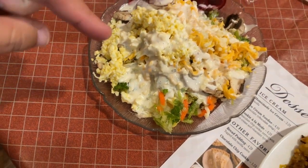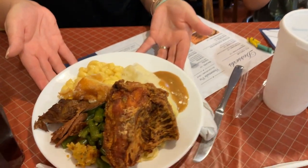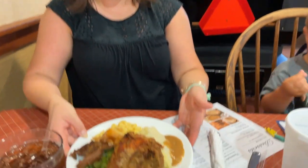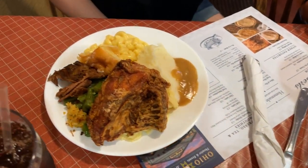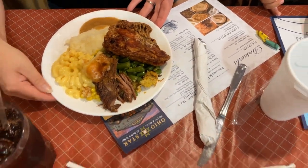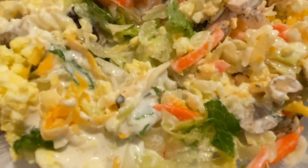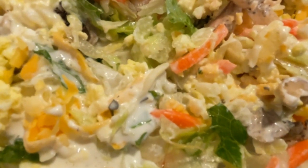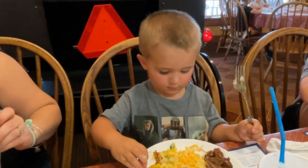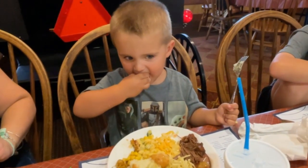I got some beets, egg, shredded cheese. I got a little bit of everything. Pretty much the same thing you got. Pretty much the same thing that I got. Looks like you got some pot roast over there. Looks good. If you take a look, one thing I want to point out is the salad or the lettuce is actually chopped up already, which is a very nice touch. Henry is going in for a pickled egg.